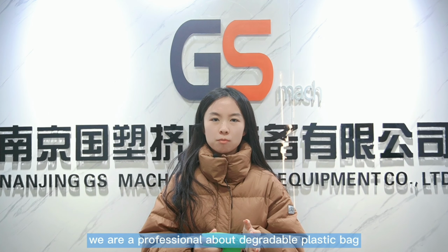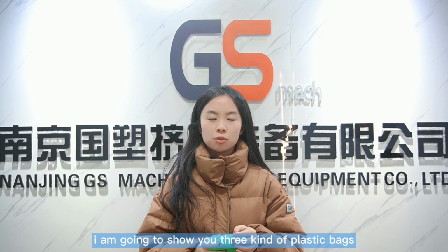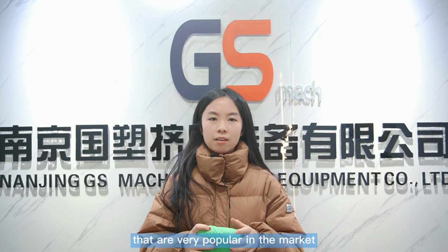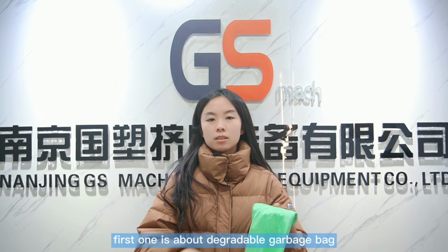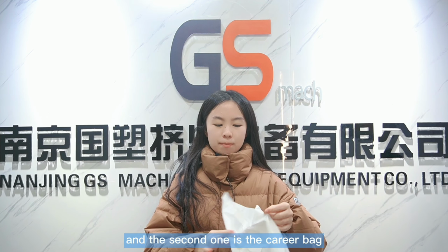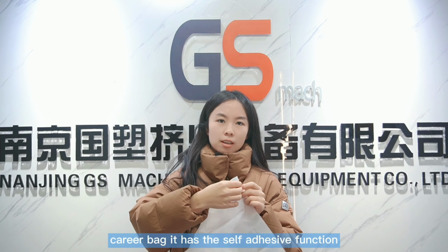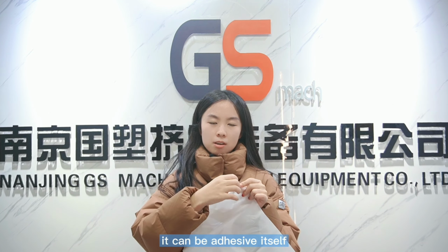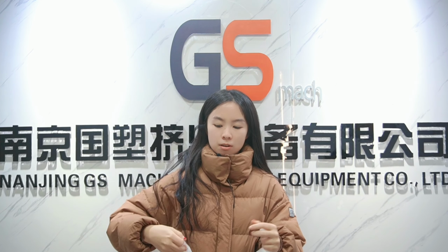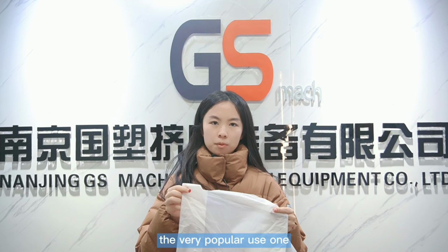We are a professional biodegradable plastic bag manufacturer. And today I'm going to show you three kinds of plastic bags that are very popular in the market. The first one is the biodegradable garbage bag. The second one is the courier bag. It has a self-adhesive function, it can adhere to itself. And the last one is the waste bag, which is also a very popular one.